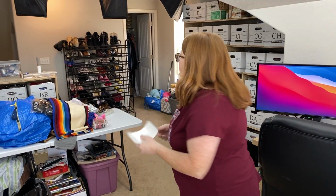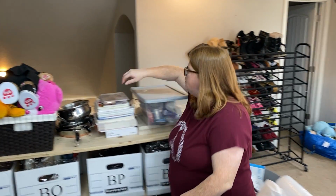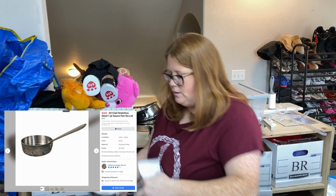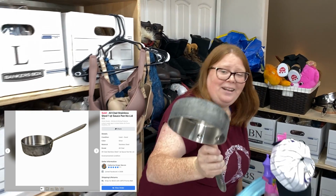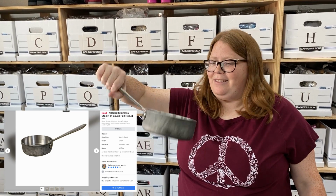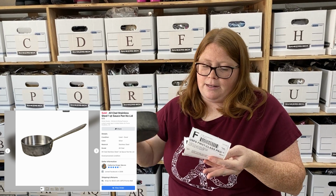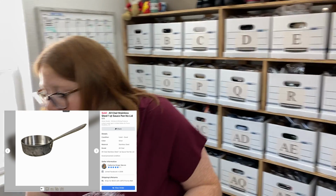All right, and I sold this All-Clad pan. This is just a 1-quart little saucepan with no lid. I got that on my jury duty haul that we did, and it was only $3, and I turned it into $35 plus shipping on Facebook Marketplace. That is a heavy duty little pan.